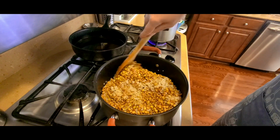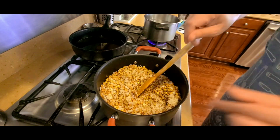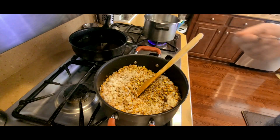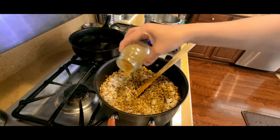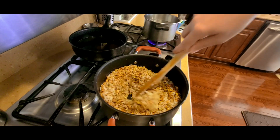So I have a total of 4 cups of grains in this. I'm gonna mix. I'm gonna add 1 tablespoon of salt, and almost 1 teaspoon of cumin. Mix.